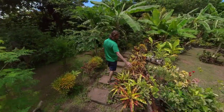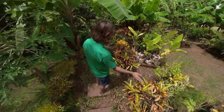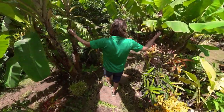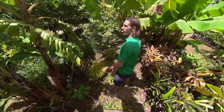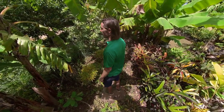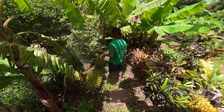These are different varieties of the Crotons. Of course, it's not going to be a garden down here without bananas. So we've got different types. I believe these are the apple bananas, which are my favorites. You can see some back there. Those might be normal sized bananas.